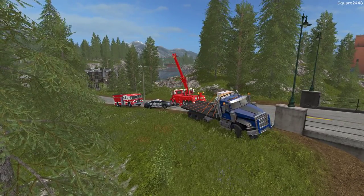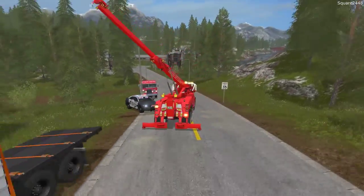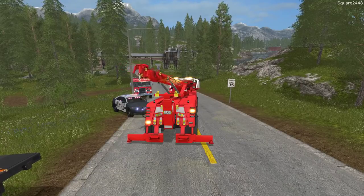That should be good just about there. Next up, we got to get that pallet. That will be a bit tricky. We should be able to do it, though. We are going to have to reposition a few times.